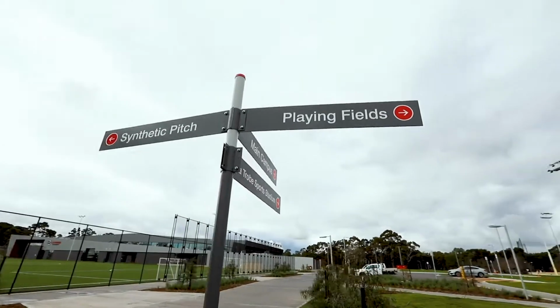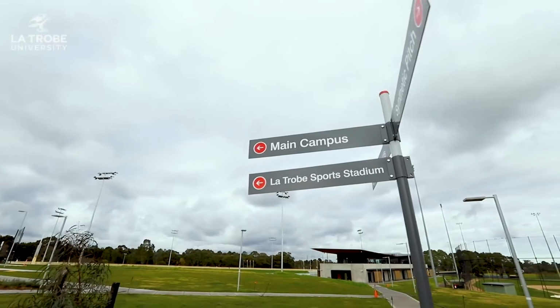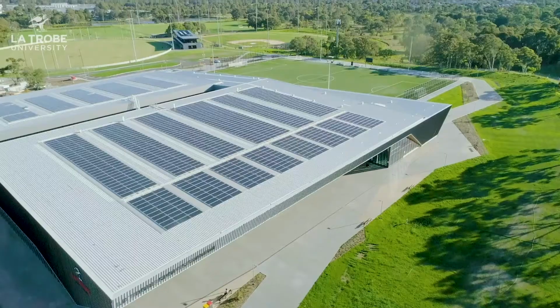Today we're standing at the gateway to the Latrobe Sports Park in front of the state-of-the-art Latrobe Sports Park Stadium. Latrobe Sport is committed to being the university of choice when it comes to sport. So as well as offering more sport-related courses than any other university, we're investing heavily in sporting infrastructure by way of a $150 million sports park stadium.